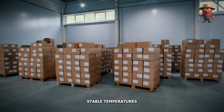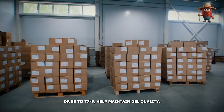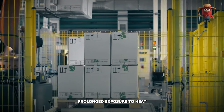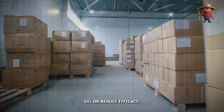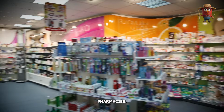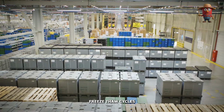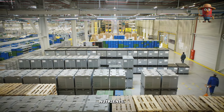Stable temperatures, often around 15 to 25 degrees Celsius or 59 to 77 degrees Fahrenheit, help maintain gel quality. Prolonged exposure to heat or sunlight can darken aloe gel or reduce efficacy. Logistics networks ship products worldwide: supermarkets, pharmacies, online retailers, and bulk buyers. Proper handling during transit prevents freeze-thaw cycles that could alter texture or degrade nutrients.